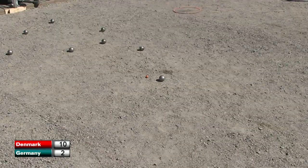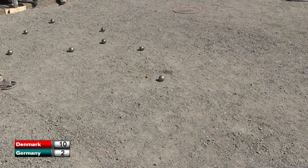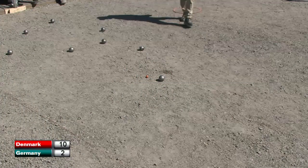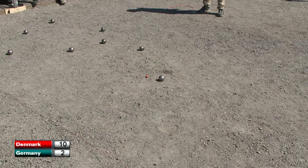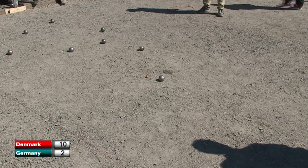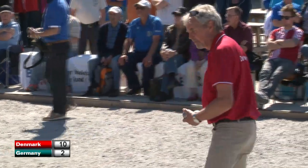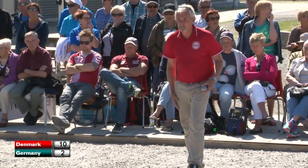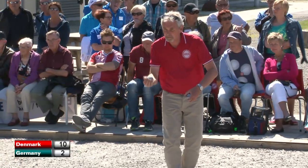A really good pointing ball, the last ball for Germany and Peter, but now Denmark has the possibility of the last shot. He hits and he stops as Boule number 1 or 2. He has a pointing Boule for the game and to get through to the finals here in the European Championships for veterans. Denmark 10, Germany 2, last to shoot.